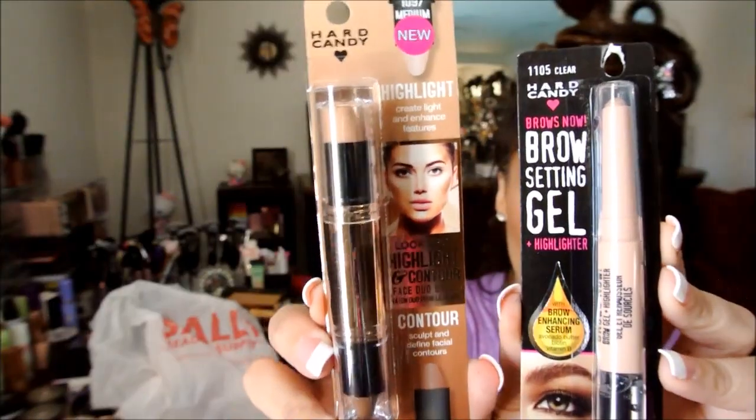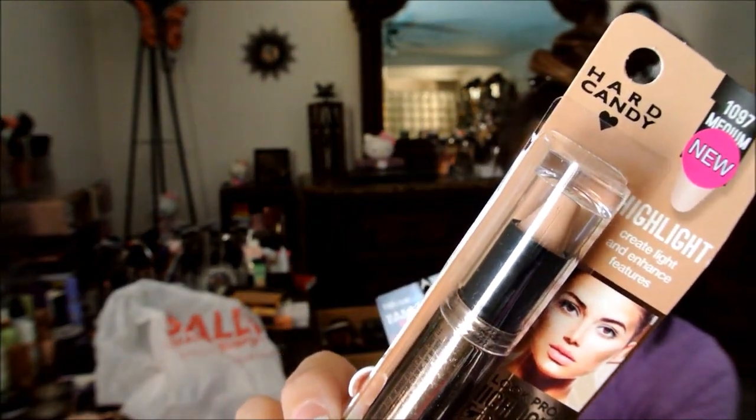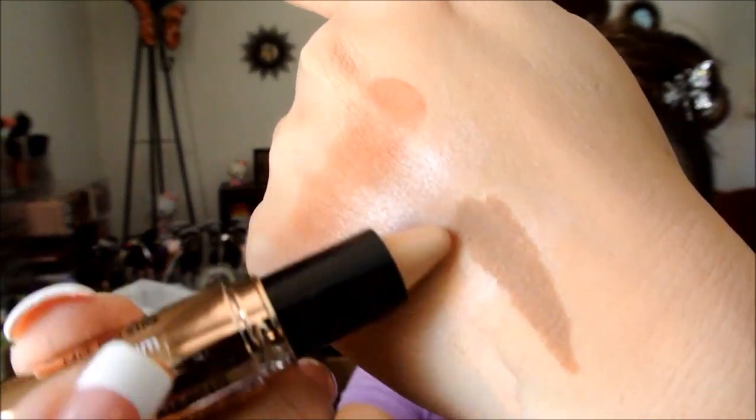Noticed there were a couple of new products from the brand Hard Candy, so I picked up 2 products from Hard Candy. This first one is a light and contour stick in the shade Medium, and let me give you guys a swatch of this. This one, they do come in the shade Light, Medium, and Dark. So I decided to go with just the medium shade. Let me give you guys a swatch of this. So this is the medium side, and this is the light side.